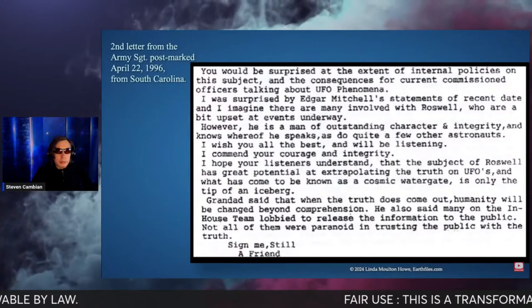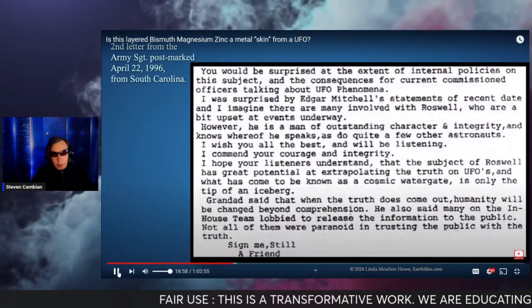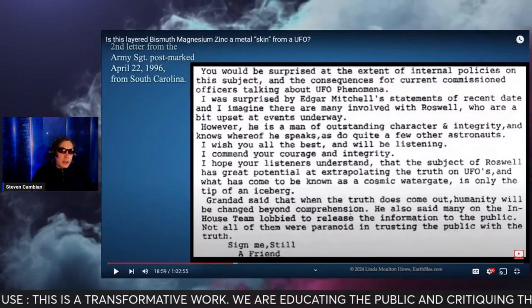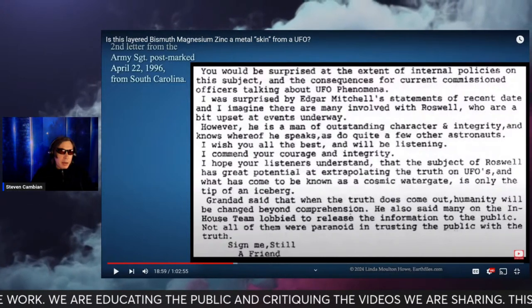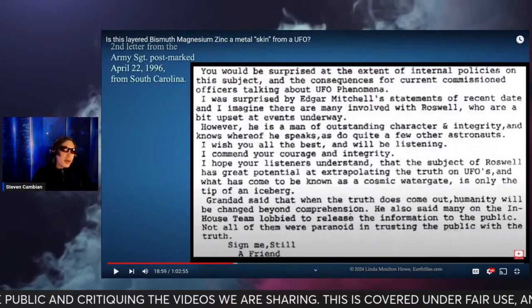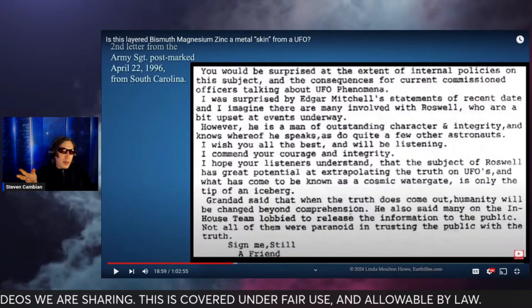Granddad said that when the truth does come out, humanity will be changed beyond comprehension. Note the use of the term cosmic Watergate. Do you know where that term comes from? It comes from Stanton Friedman. So whoever wrote these letters was extremely familiar with existing UFO mythology. That's a red flag for me.